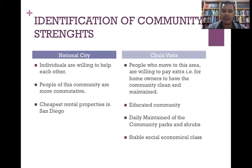In Chula Vista, one of the main community strengths is you have an educated community. The people that come there are willing to pay that extra buck to have the homeowners take care of the community. They have a stable economic class over there versus in National City where it's unstable or they're just in the lower tier.